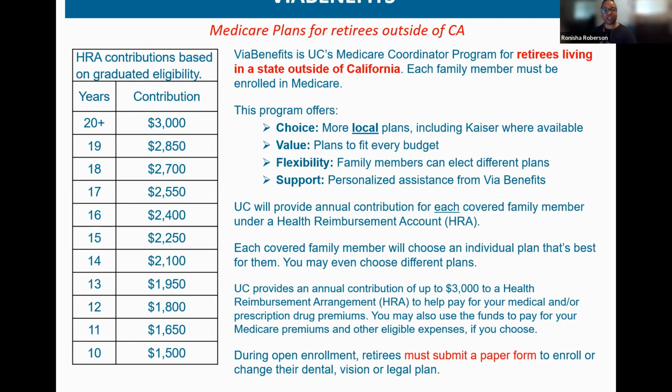If you need to make additional changes to your dental, vision, or legal plan coverage, if you're enrolled in VIA Benefits, you must complete the UBIN 100 form to make any changes to those other plans.